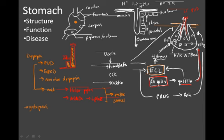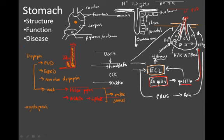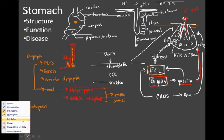So finally, in addition to the diseases, let's talk about the drugs. Oops, this blue isn't very good on this background. It doesn't show up very well. I'll go back and use green. Green is good.